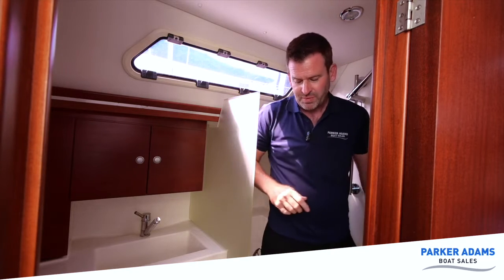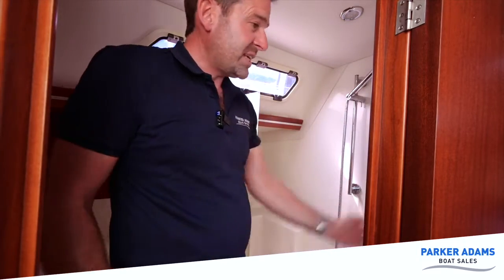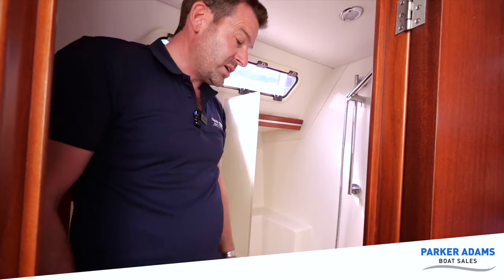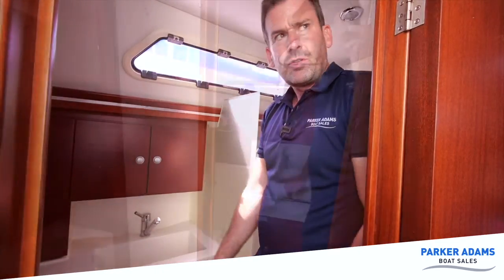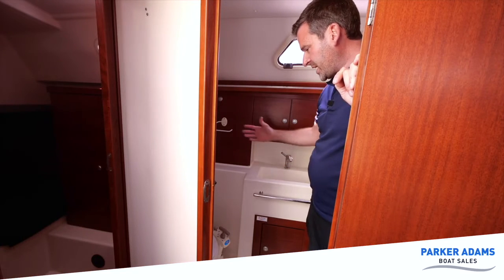I love a separate shower. It just saves everything else getting wet. And you do double the point. It's actually got a coat hook in here as well. So you can put your wet weather gear in here as well. So if everything is soaking, you get it out of the way, and it still leaves the toilet and the sink free for use. In the front part of the heads here, it's very spacious.